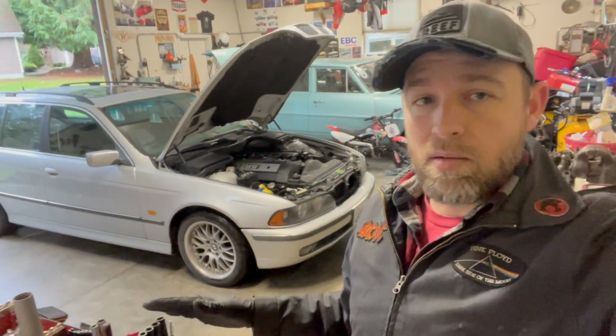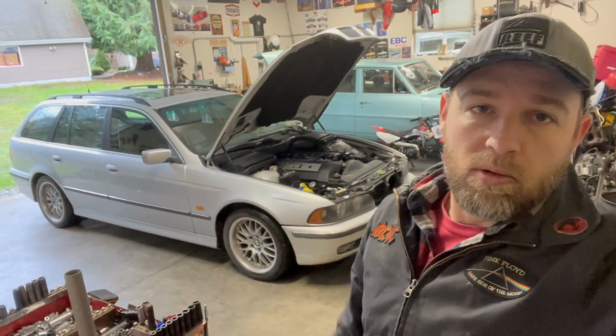I need to clean these wheels. These things have been sitting for a long time. I'm not sure how clean I can get them, but since it's gonna be lowered, I would like it to look a little bit better. So we're gonna do that. What else? Actually, that's about it.